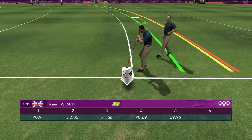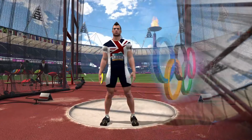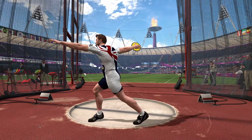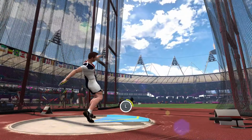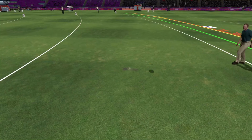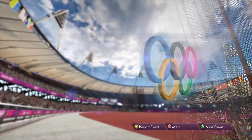Good performance, that. Good news for Great Britain on the leaderboard. They're in first. Needs good technique to spin round in that circle before exploding into life and releasing the discus into the London air. Well, the crowd will react to that quite rightly. Perfection to end this competition.